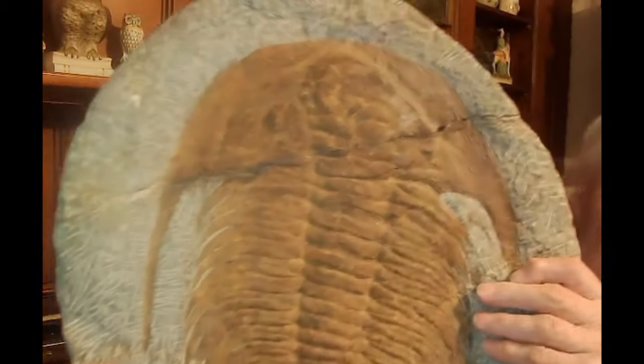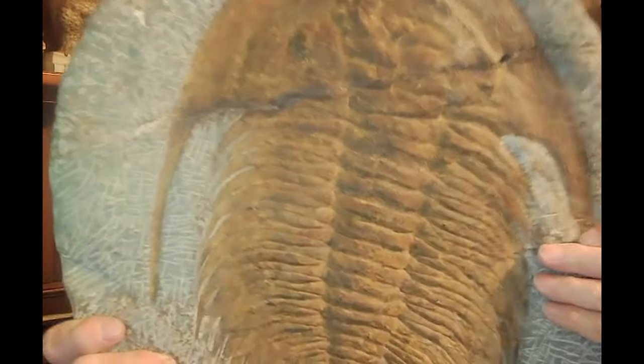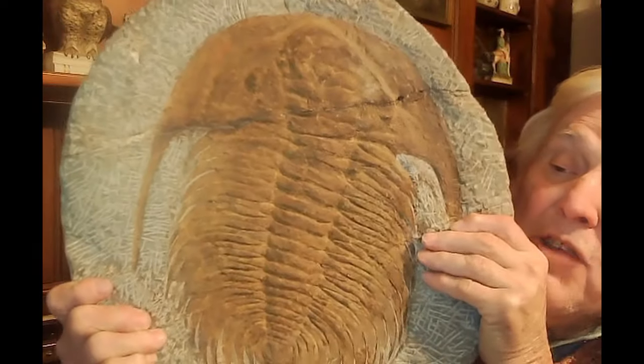If you look carefully at the actual trilobite, the actual bug itself, you can see that it is original material. If you're familiar with fossils and how they occur in the rock, you can see that this is authentic.